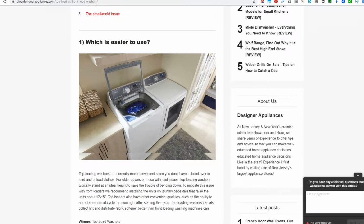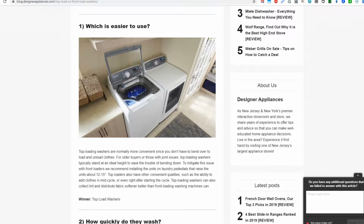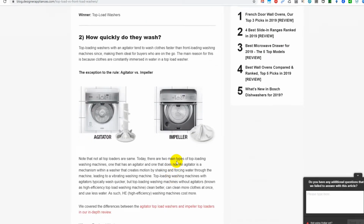Let's go down to the first topic, which one is easier to use. They say the top loaders are more convenient to load. You don't have to bend over as much, especially if you are a little bit older, so it could be an advantage, of course. To fill it's easier; to unload maybe not so much, because you have to dig things up from far below. But in total, probably a win for the top loader. I can agree on that.